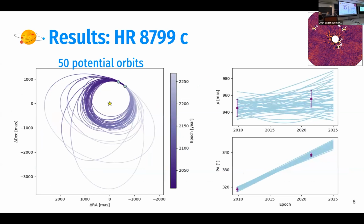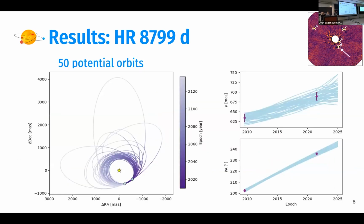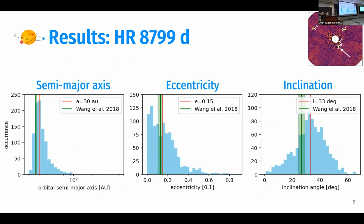We have the same for C, which is the next innermost planet, and the posteriors are again very much consistent but less certain. For D, here we can see that there's larger motion in position angles, so that we're observing a larger fraction of the orbital arc. So the uncertainties are gradually improving as we go closer in.